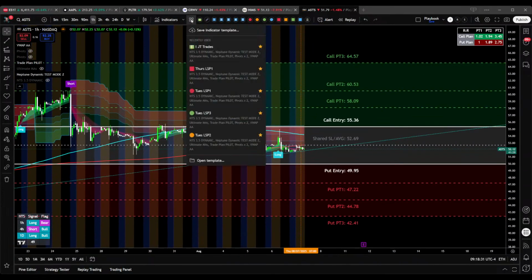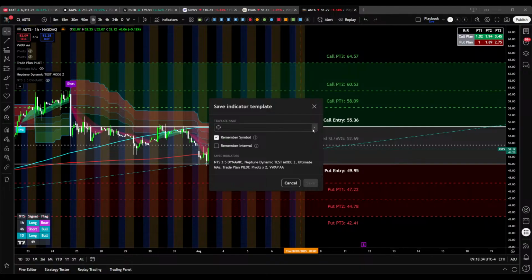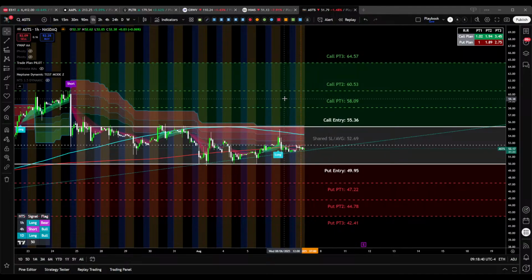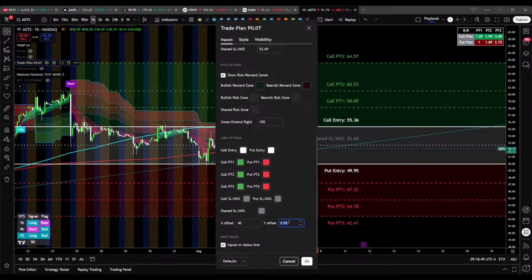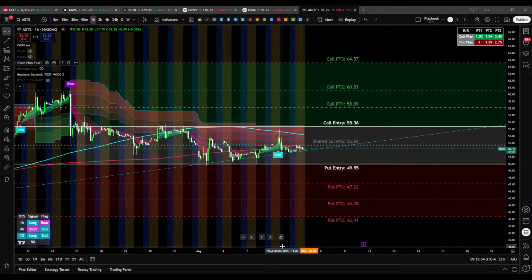So what are we looking for here on ASTS Space Mobile? We are looking for a break over 55.30. Actually, let me tighten these up a little bit. You guys can see them fine on the chart, but that's better. All right, so what are we looking for here on this ASTS trade plan? We're looking for it to break over 55.36. That should give confirmation for more room to the upside. That should take us up to 58.09, 60.53, and 64.57 with a stop loss average down at 52.69.